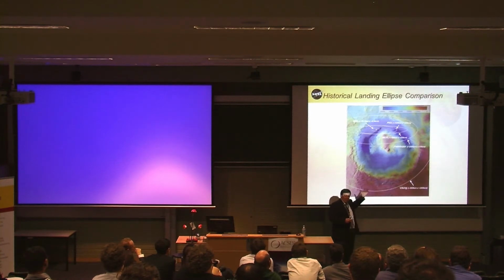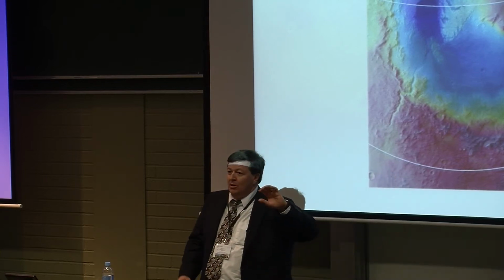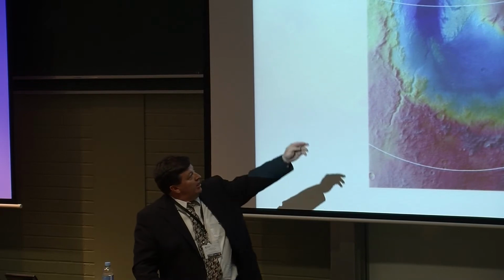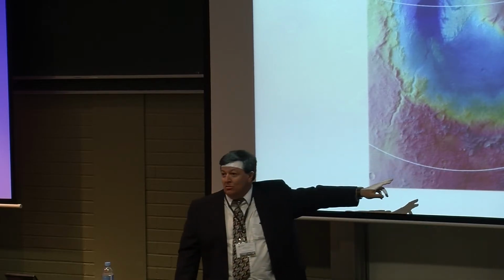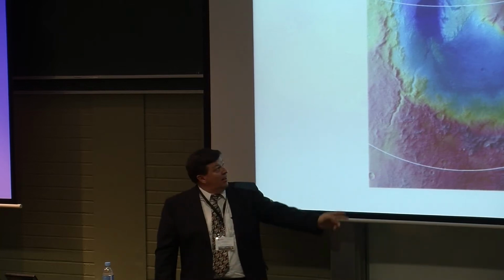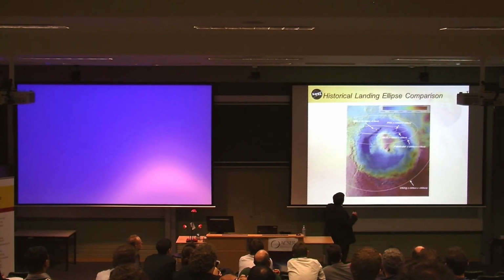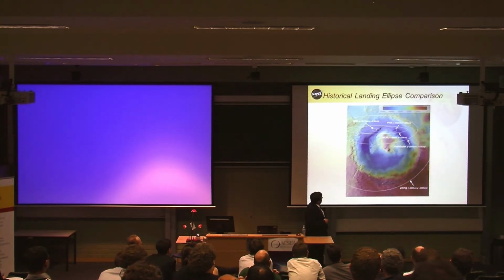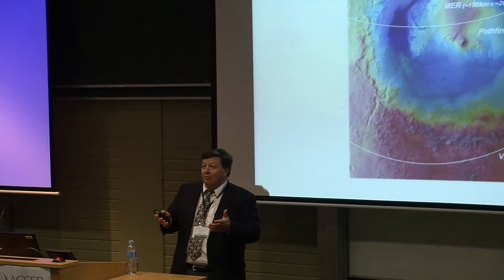Just to give you a sense of how well we improved over time, these are the landing ellipse errors, from Viking to Mars Pathfinder to MER to Phoenix to MSL. When Viking landed, this is the targeting uncertainty that they were looking at. And this is the rim that you see over here. This is Gale Crater, and Mount Sharp is in the middle. So we had to enable MSL. We had to really reduce the landing ellipse if we want to get to some very exciting terrain from a scientific point of view.